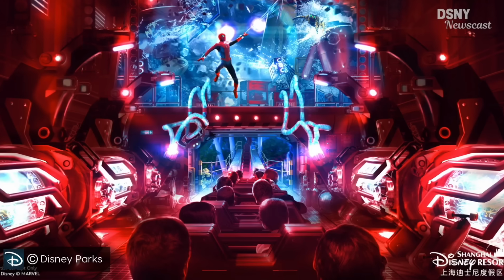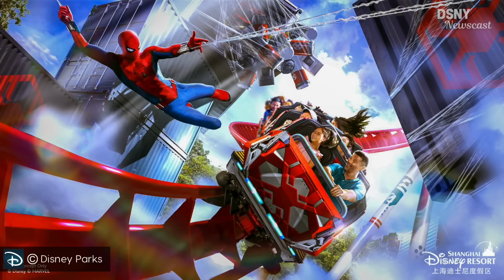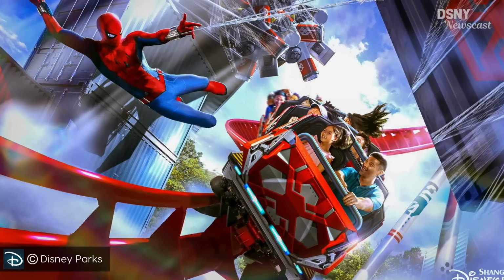Now I want to talk about Shanghai Disneyland and Hong Kong Disneyland. Now, Spider-Man Rollercoaster at Shanghai Disneyland. There's actually been a public permit filed for this attraction, and within it, it shows us the actual footprint of what this Spider-Man attraction is going to be. Most likely, this is going to be a Vekoma manufactured launch coaster.